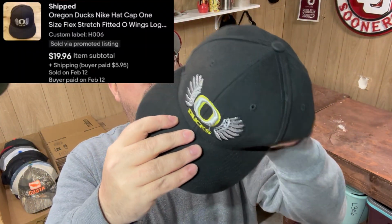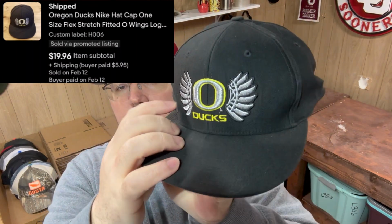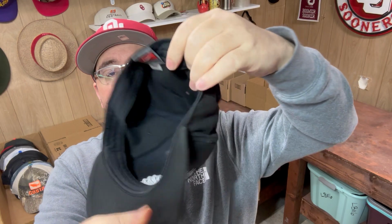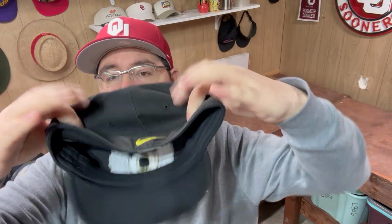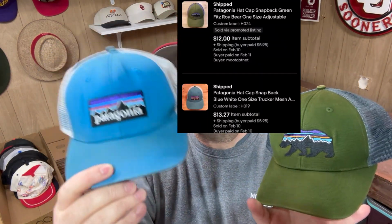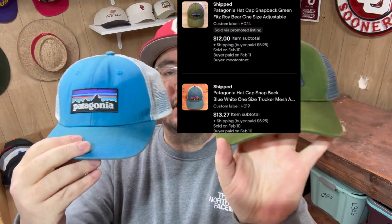I got a couple of nice Oregon Ducks sales as well. The Oregon Ducks with the wings on them sometimes do pretty good. It's kind of an alternate logo that you'll see sometimes. This one went out for $20. Nike team, kind of an older one, Flex Fit Oregon Ducks hat. Patagonia hats are picking up a little bit. So this one went for like $13 on this Patagonia and $12 on this Patagonia. Separate orders, but the Patagonia hats are starting to sell again. They kind of took a drought for a while.